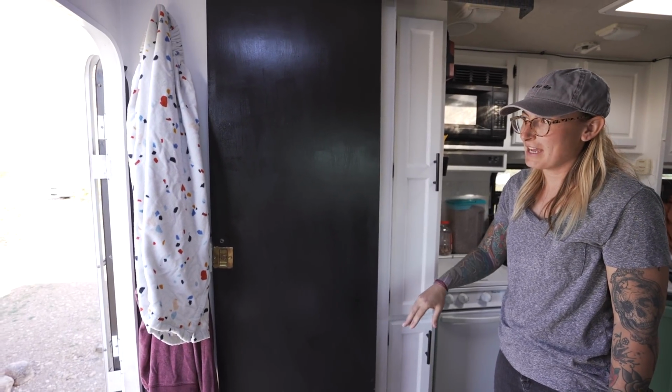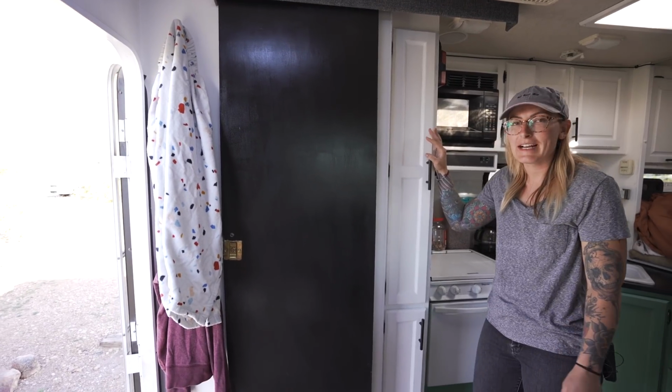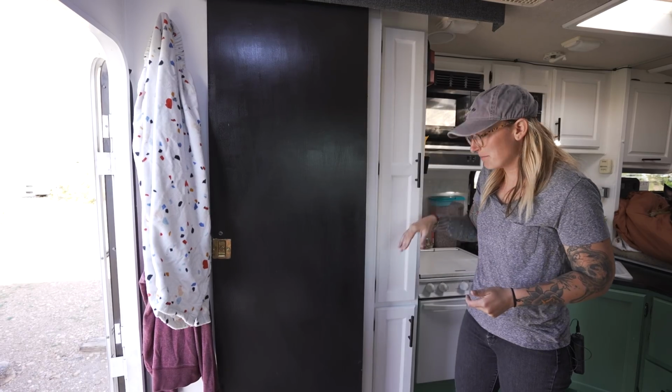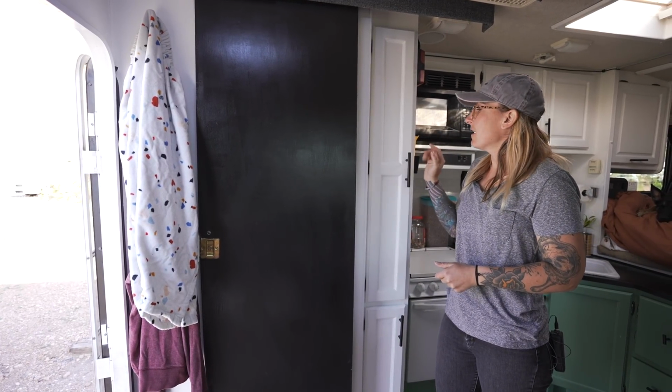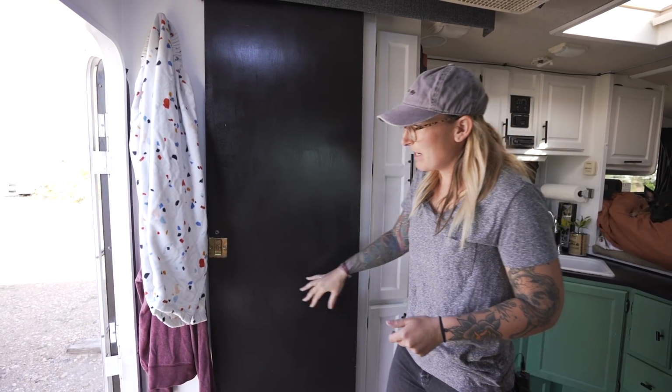I painted it black. Actually, pretty much all of this used to be that really classic RV dark orangey wood. And then I primed it all with Kilz, painted it all white, and replaced the hardware. And then I painted this black and did a little sheen on it.